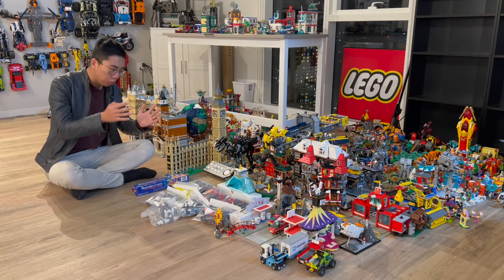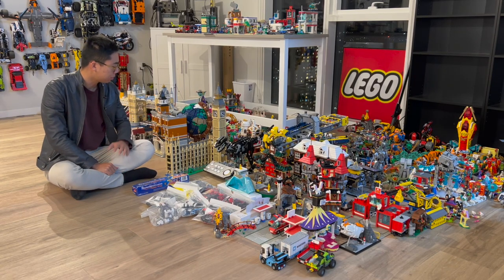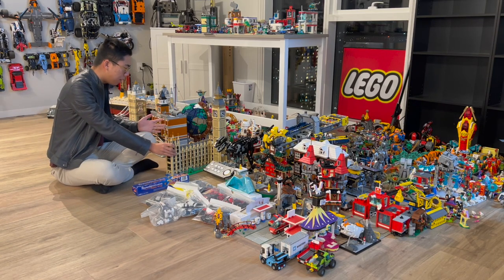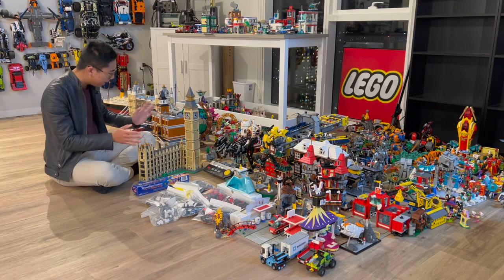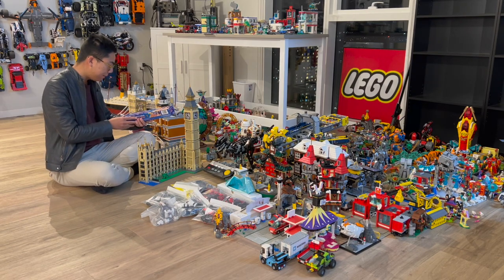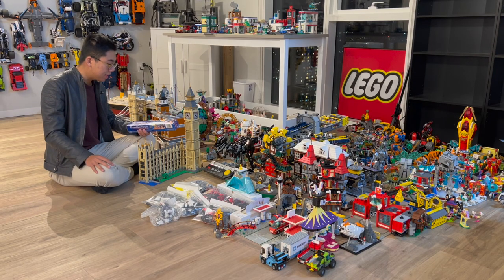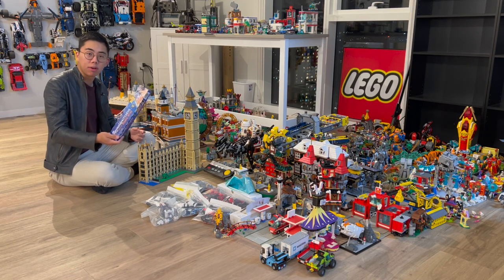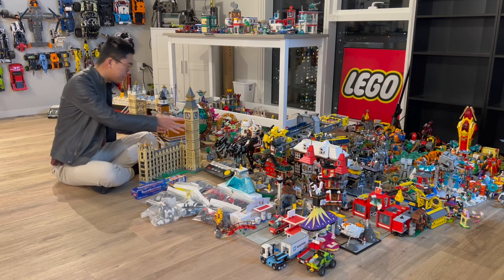So with the mechs all well and sorted and fully packed here, I think it's now time to turn our attention to some of the other stuff. I kind of want to address how I plan to pack some of the larger models like the Big Ben Creator Expert Tower here. Now this one is something I'm gonna have to kind of figure out as I go along, but typically with big models like these, I find that simple saran wrap, like plastic wrap like this, tends to go a long way in terms of being able to pack them up.